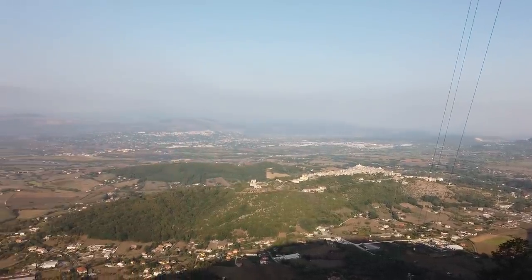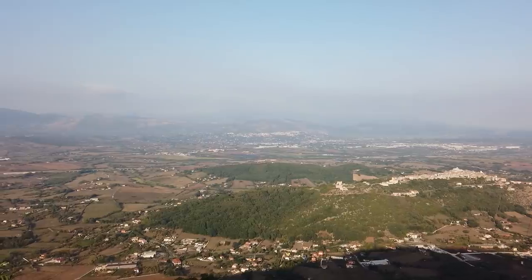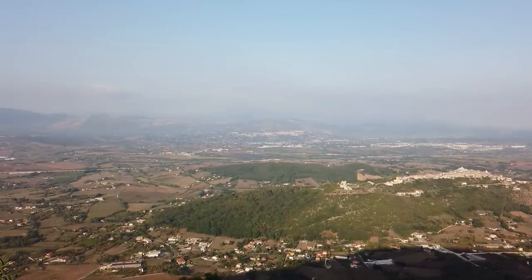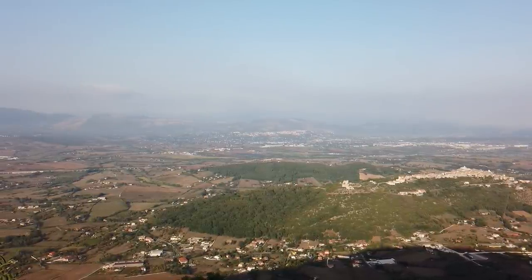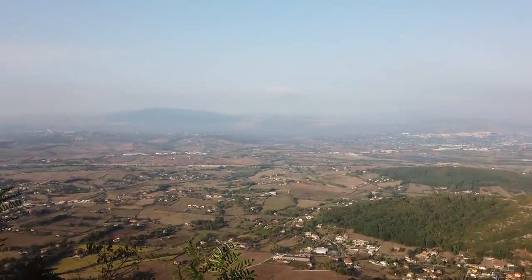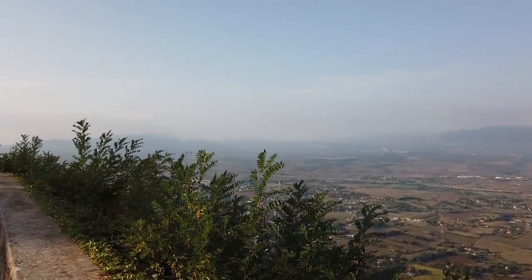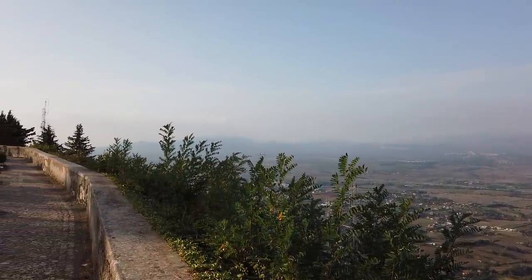From here you can see two of the sides. It's difficult to see well because there's a bit of mist. Two of the sides where we've already been, Alatri and Ferentino. And behind the hill, there's a third site we're visiting tomorrow. Castel San Pietro Romano.